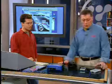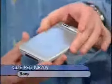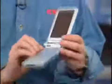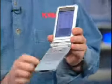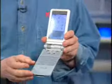I brought along a Sony Clie, which I think is probably one of the neater products that I've come across in quite some time. This is a Palm OS PDA. What's unique about it is that it has a camera built in. It has a keyboard built in. Most people complained that they couldn't use the stylus for the handwriting recognition, so they put a keyboard in here. But if you like that stylus, you can just flip the screen around, bring it down, and you can use your stylus on your Palm.